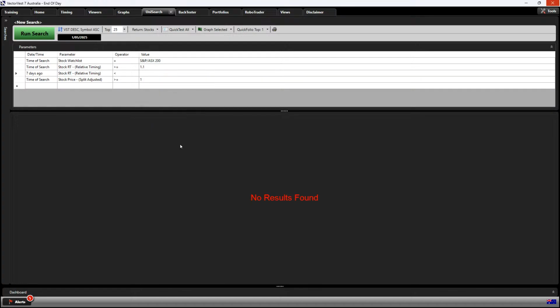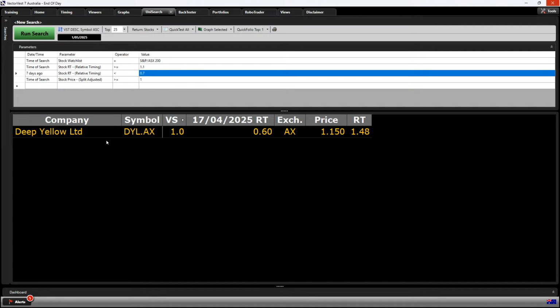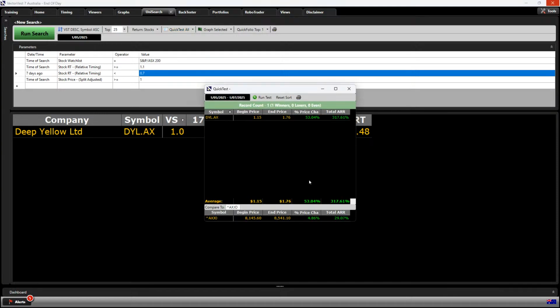All right. So you go, okay, what about, say, 0.7 then? Let's run the search. Ooh, and look at that. Interesting, right? It just finds deep yellow, and we all know that was one of the best performers. Look at that. It found you a 53% returner.